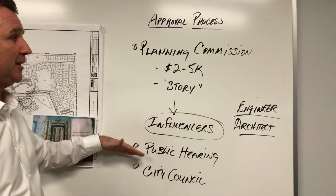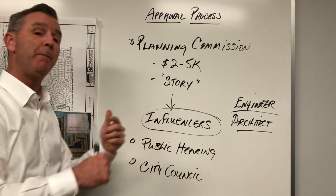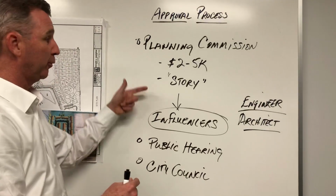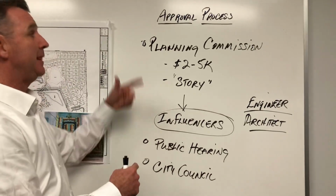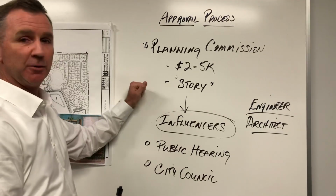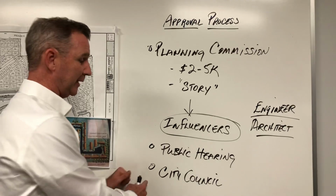It may actually take you as long as 6 months to get through this Planning Commission process. You may go back 2 or 3 times. You may go through the first time. They may give you some criteria. You might go to a public hearing. They may kick you back again. But you're going to fight your battles up here. By the time you get to the city council, you should be pretty far down the line. You get your approval there.